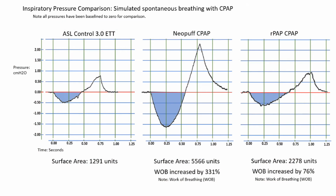So what this diagram is showing us is the very precisely measured negative inspiratory pressures generated when the ASL 5000 was creating inspiration. So this is work of breathing imposed by the system. This is with the 3.0 endotracheal tube, the ASL is breathing in and out, and this is the work imposed by each breath. And as you can see here with the Neopuff, there's a larger amount of negative force required to breathe in, so that is inducing a high work of breathing on our patient.